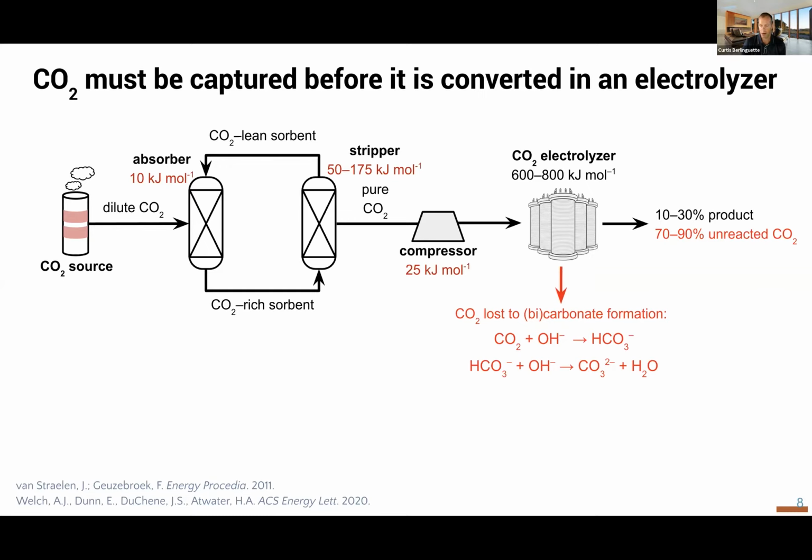But bicarbonate and carbonate, this is not going to be converted into fuels. These are electrochemically inert species. CO2 is your electrochemically active species. That's what you want to convert into product. And again, you have base as a byproduct in these reactions. And so you're going to generate base, which will then want to be looking for some CO2 to react with. And so this is a parasitic reaction that is really challenging to manage.